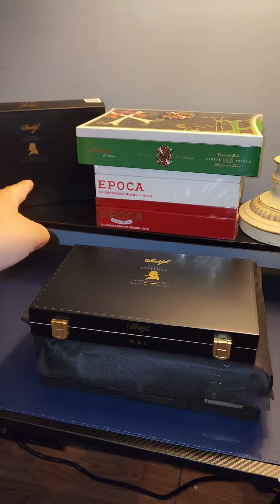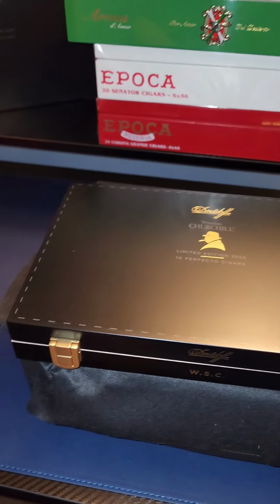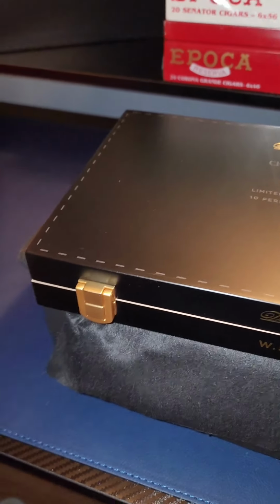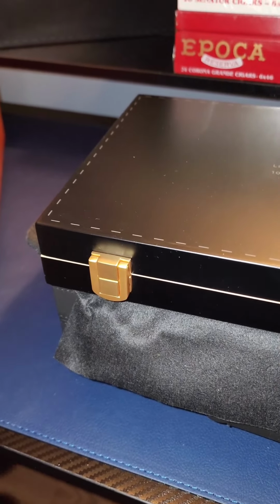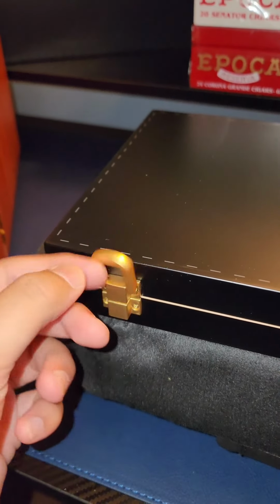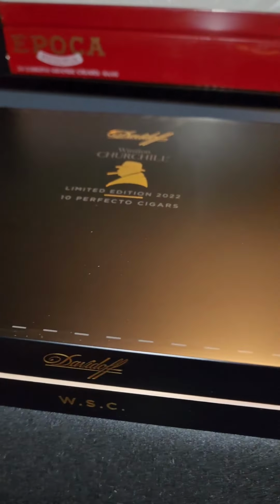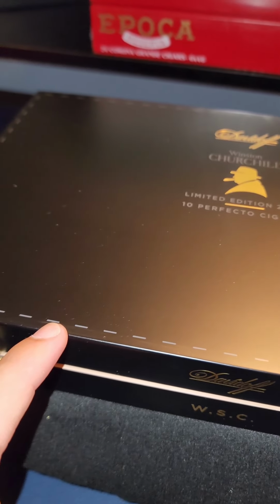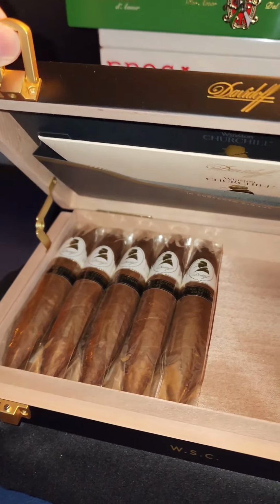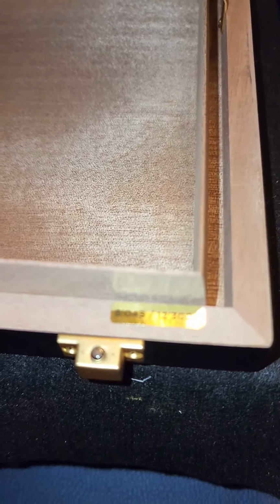Upon opening up the box, you have this beautiful and very distinguished style cigar box that the cigars come from. Now, they pay homage to a briefcase, found inspiration from Mr. Winston Churchill. So you got these awesome little style latches. You got the little dotted lines here to make it look like stitching. And then once lifted up, whoa, there are the cigars, and every box is numbered.